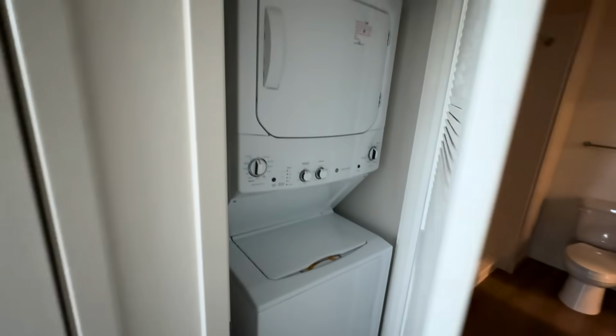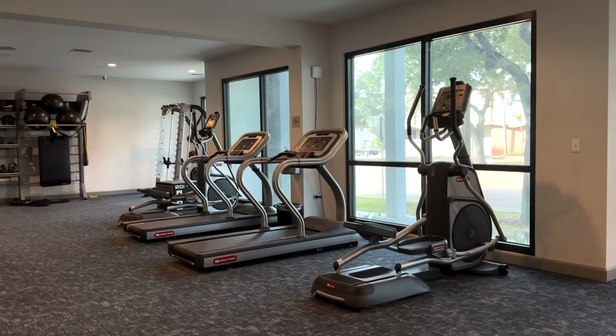It is an expensive place. I don't know, the amenities, it had a little pool, which was nice. The gym was okay, but I wouldn't really use the gym because I have my own gym membership and it didn't really have everything that I like to use when I go to the gym.